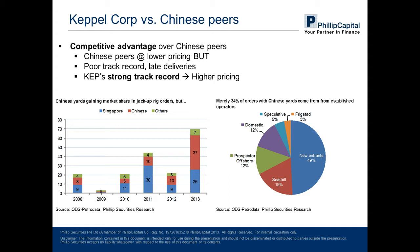Investors may be concerned with the recent increase in Chinese competition. In fact, if you look at the diagram on the left, you can see that the market share of Chinese peers has been increasing over the past few years. This is mainly due to the lower pricing as well as the attractive payment terms that the Chinese peers offer to their clients. However, if we go deeper into the analysis, we can see that only 34% of the orders secured by the Chinese peers came from established operators. Most of the contracts won by the Chinese yards are coming from speculators as well as domestic players and new entrants. So this poses some sort of risk to the Chinese peers.